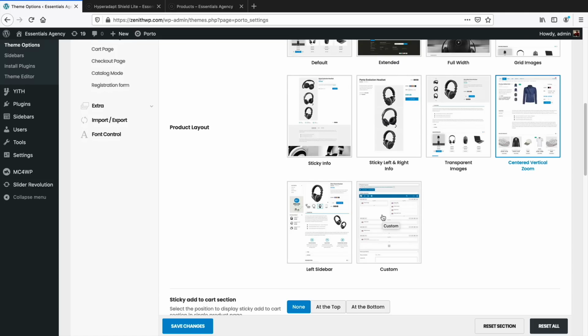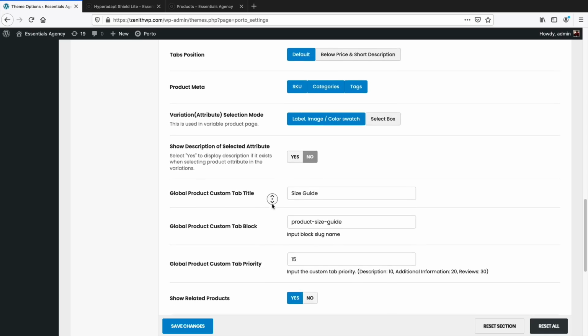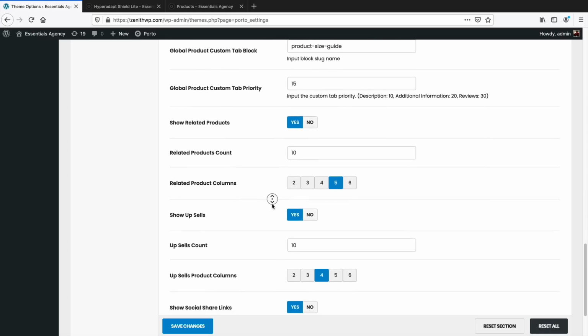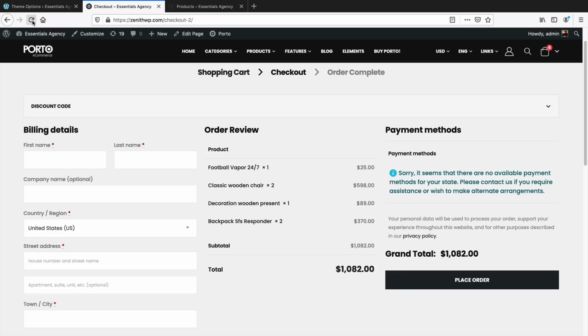There are 10 styles to choose from, or you can design your own single product page using the builder and the Elementor elements. And there are also a lot of options here that you can go through, like showing the SKU numbers, showing related products, showing social media links, and all that stuff. It also gives 2 different styles on how to design your cart page. There is type 1 and there is type 2. Also, there are 2 different styles for your checkout page. There is style 1 and there's style 2.